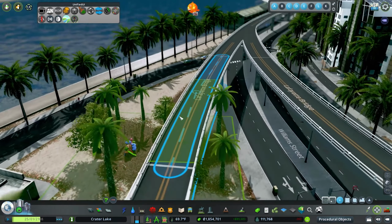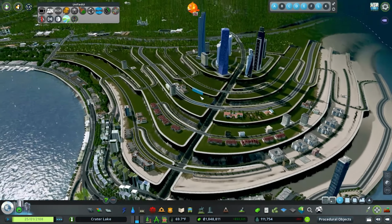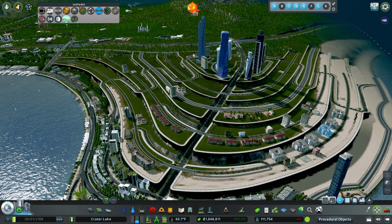I do want to move this out of the way. That palm tree was like right in the way. I just think the buildings are going to look better. And so what I want to do is go ahead and wait and let it all kind of grow in. This is probably going to take a little while.